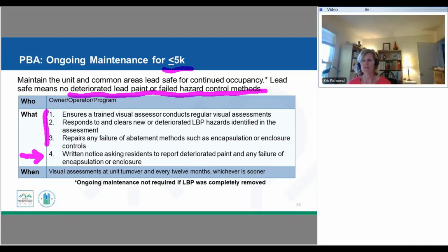Like I said, visual assessment is done at unit turnover every 12 months. If you recall, Les had told us a visual assessor is someone who took the free online HUD course. It's very short. You can get through it in less than an hour. If you're fairly knowledgeable about what property standards are, you can easily take it. You get the certification, and then you have that on file. And that can be the property owner, it could be property owner staff, but somebody trained in visual assessment needs to be doing these at unit turnover and every 12 months.